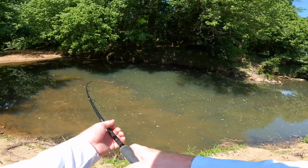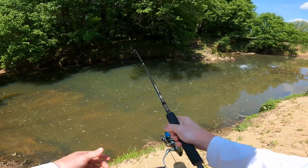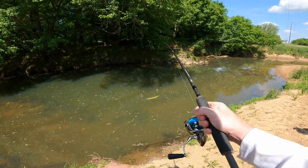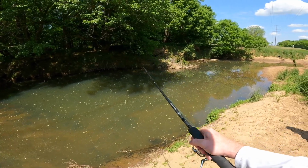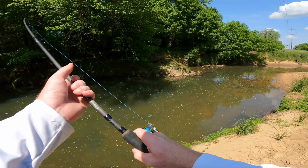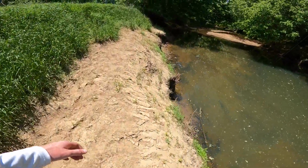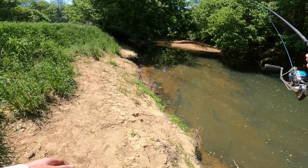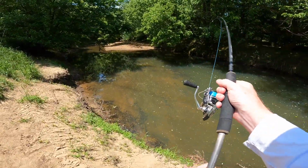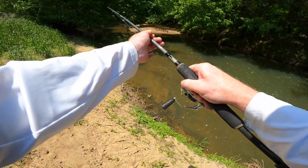Oh, we're on, baby. We got a gar. Oh my gosh. Oh gosh, he is not happy. He's not happy. Oh, he is taking off, dude. Oh my gosh, this guy is big. Oh, he's got a lot of power. Oh, don't get on that stick. Don't get on that stick.